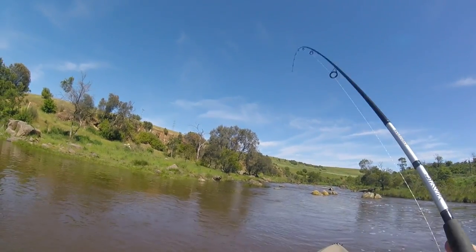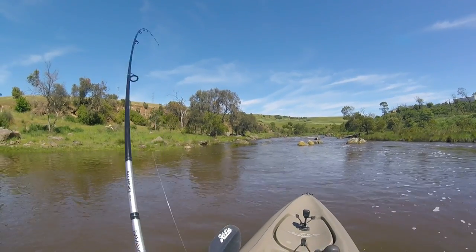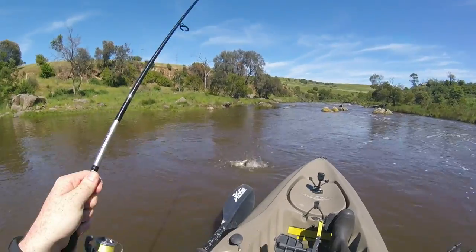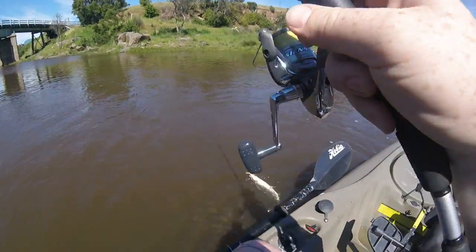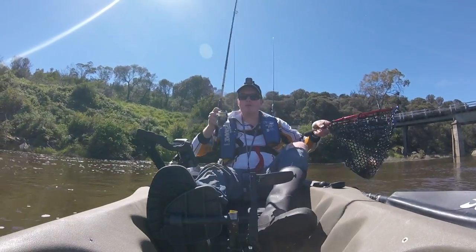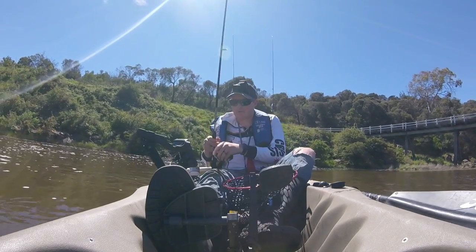Fish on. All right. So this is a little sea runner by the looks. All right, so that didn't take too long at all here in this inflow. We'll get this fish out and we'll have a look at him.